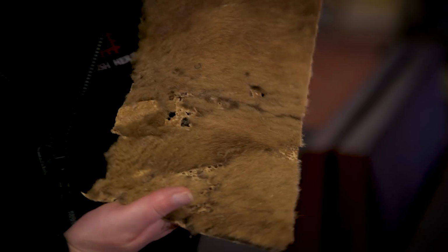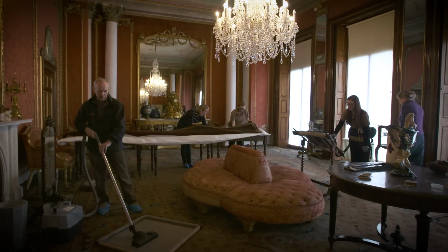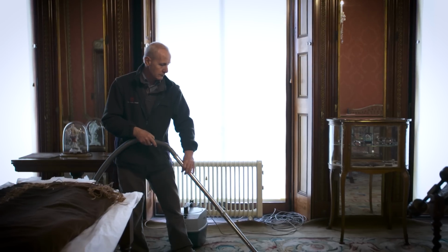Clothes moth larvae can wreak real havoc on items. So for example, this piece of fur here has been stored away for quite a considerable amount of time. And at English Heritage, we would regularly check items like this to ensure that this kind of damage does not happen. The other thing that we've always done is to use very, very good house cleaning methods.